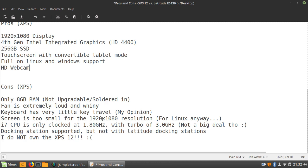Windows looks really good, really crisp. It has an i7 CPU. The i7 CPU, though, is only clocked at 1.8 gigahertz with a turbo of 3 gigahertz. Honestly, though, not a big deal. I don't have a big issue with only having 1.8 gigahertz as the base processor frequency. Docking station supported, but not with Latitude docking stations, so I have to buy that more expensive docking station that's just meant for that model.